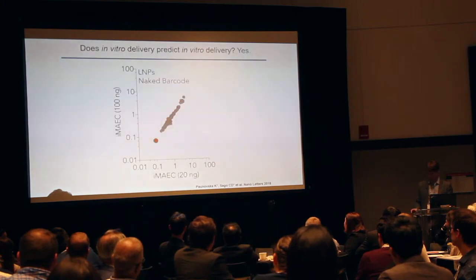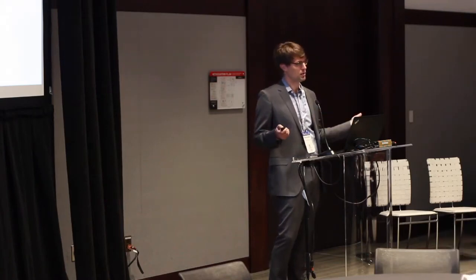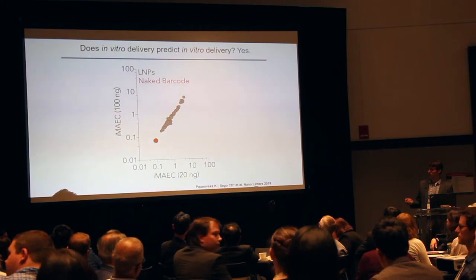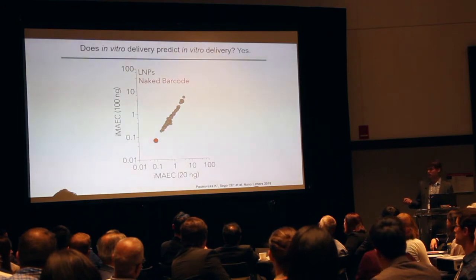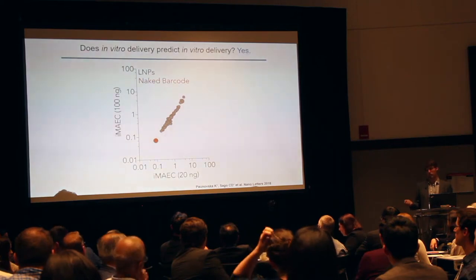The other thing I want to point out, another control that's going to be important, you'll see why in just a minute, is whether or not one system will predict another system. So what you're seeing is normalized delivery in one cell type in vitro. This is an immortalized aortic endothelial cell. It doesn't matter. This is an endothelial cell line, and what you see is normalized delivery for 100 particles when the total DNA dose in vitro was 20 nanograms. So this is 0.2 nanograms per particle.